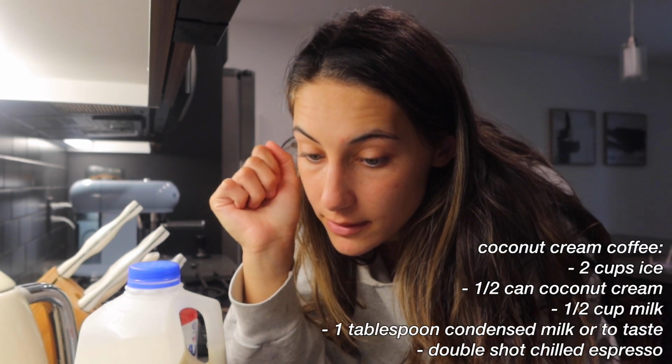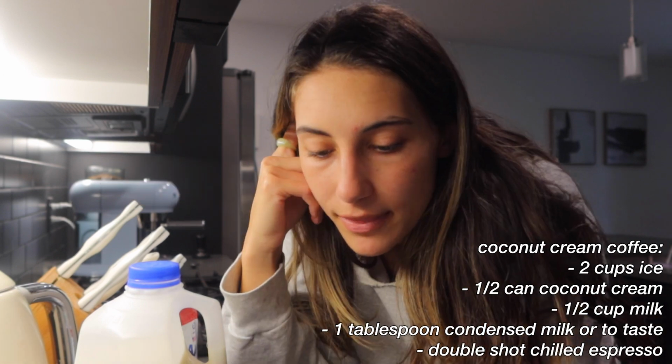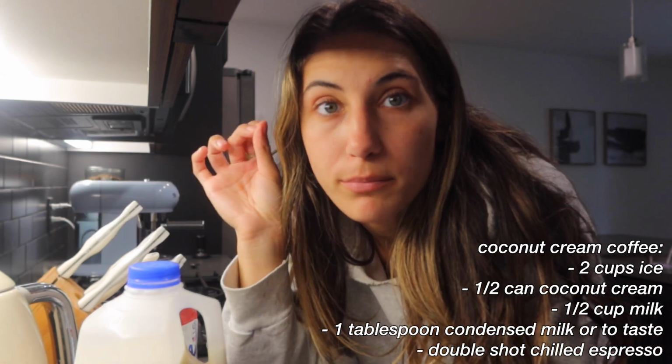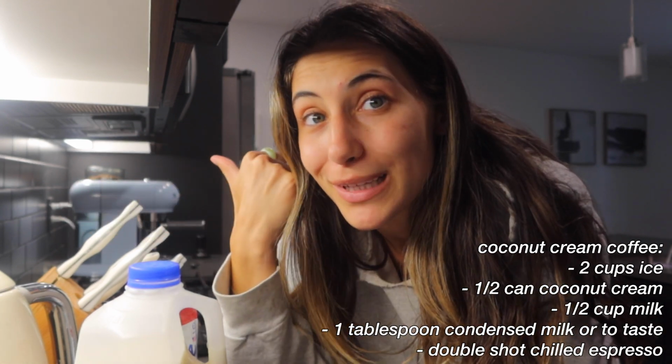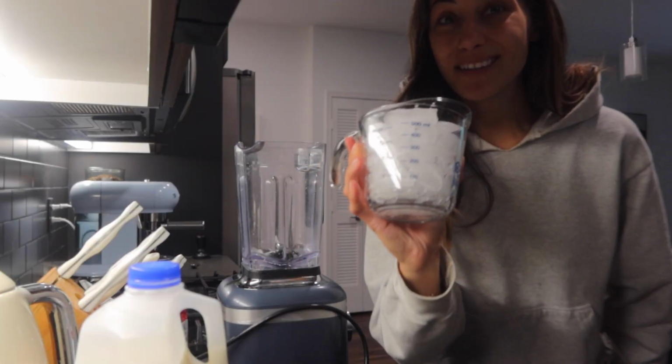And I'm so excited. Okay, so it says 4 cups of ice, but she made 2 cups, so I'm gonna do half of what she does. So I'm gonna do 2 cups of ice. And then she does coconut cream, sweetened condensed milk or coconut milk. And then she does coffee, chilled espresso shots, which I already put in the freezer. So 2 cups of ice. That's a lot of ice.